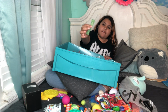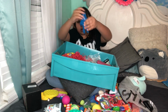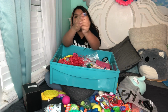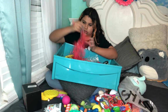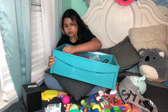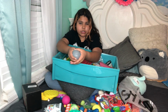So then I have marble mesh. I have this globby thing. I have this winter tangle. These, because you know, I always gotta have these. Sipping bowl, baby. Come on, sipping bowl. Changes pink.